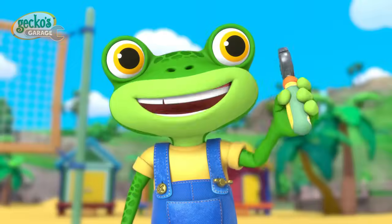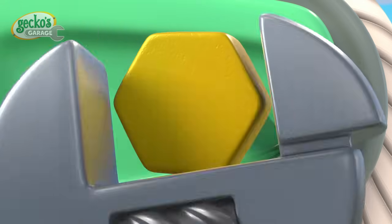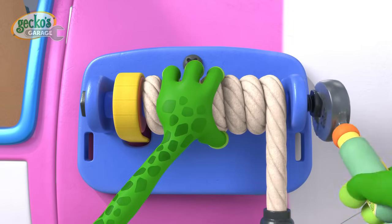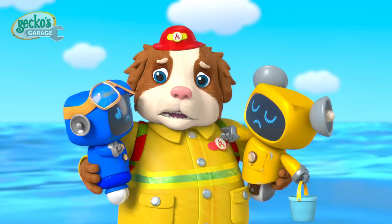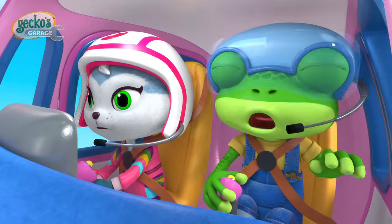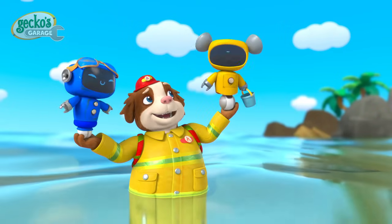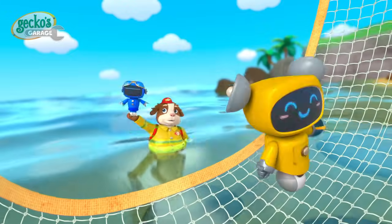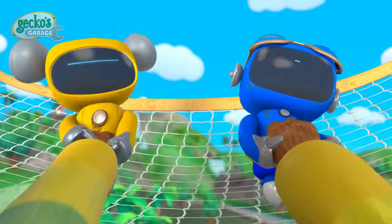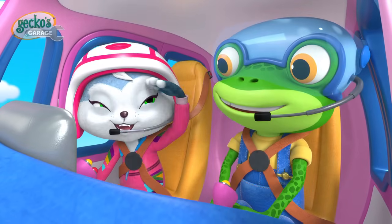Gecko's garage, time to fix! First, we undo these bolts to remove the cable from Tilly. Then, fit the cable onto Helena's winch and bolt it tight. Ready to rescue! Hold on! We're coming to get you! Get ready, Max! Come on, come on. Oh. Way to go, Cat and Helena! Phew!